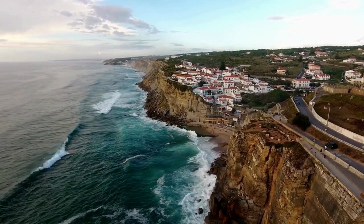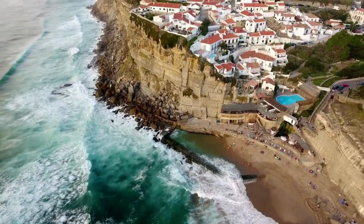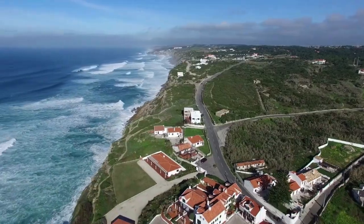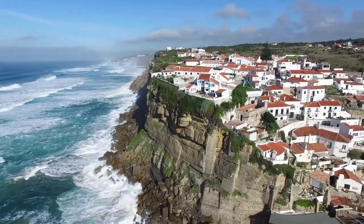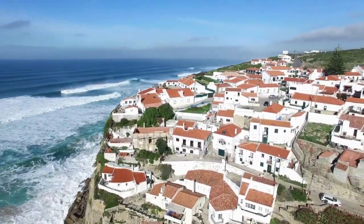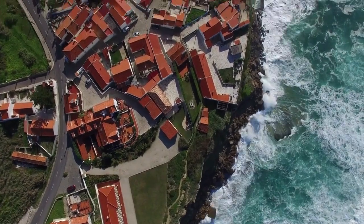Azenhas do Mar translates to Watermills of the Sea, and the name comes from a once mighty torrent that pushed the watermills down its path to the sea. With white houses sliding down to the Atlantic, the Mediterranean-looking settlement is a literal cliffhanger, providing magnificent scenery that inspired painters and graced postcards in the mid-20th century.